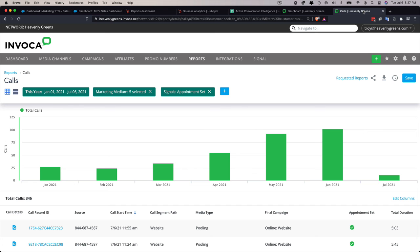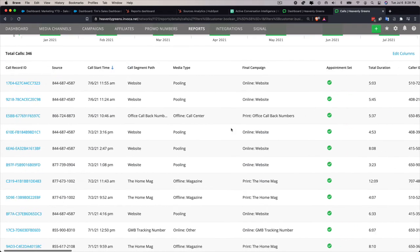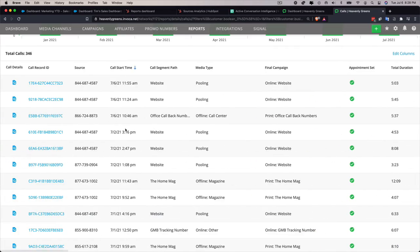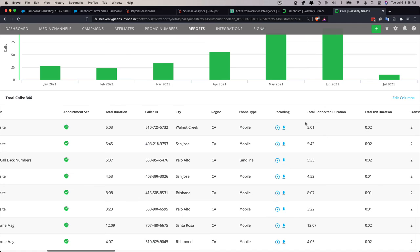Very powerful tool to be able to see your call volume, which you're able to see in the app as well. And then literally, if you wanted to kind of go over and, let's just see, here's a website call, here's a magazine call. We just cruise over here and we hit the play button.